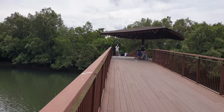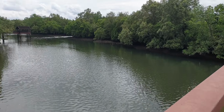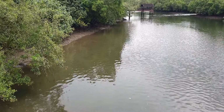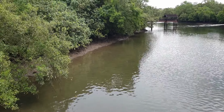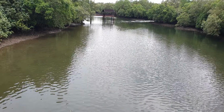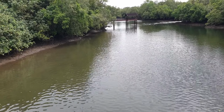This is the main bridge area, which was newly built, and crocodiles do tend to hang out here. Well, there's the other one. And this crocodile I have been posting on YouTube Shorts, and I call her Yellow because her skin is yellow and black.